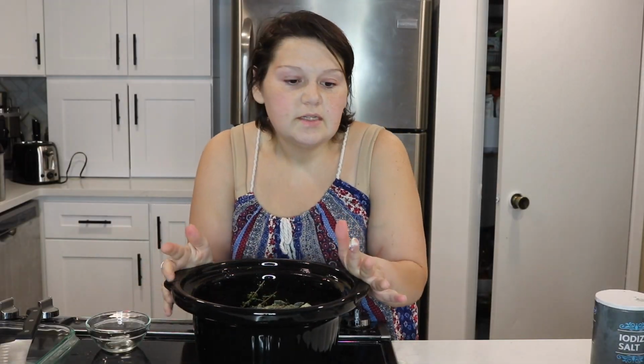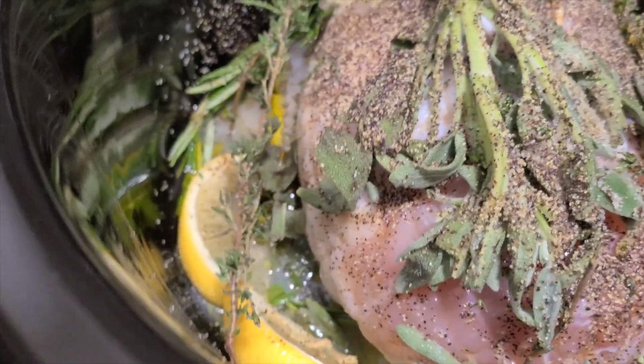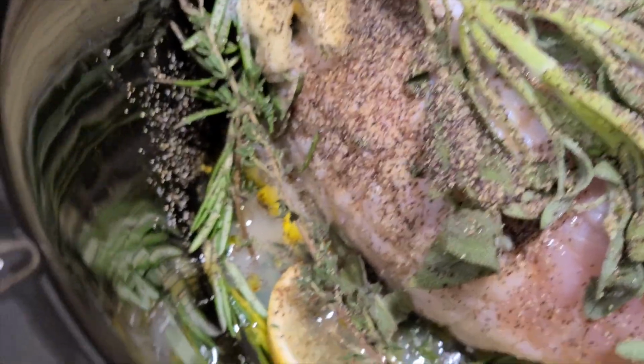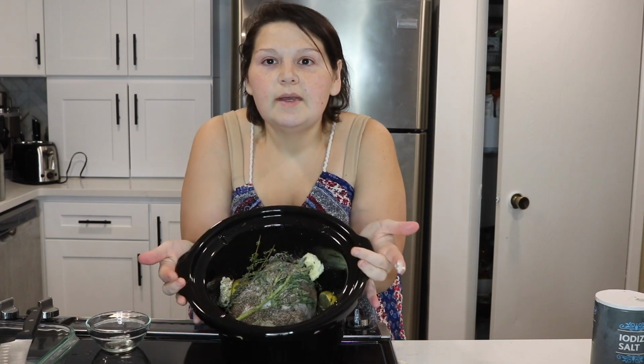I'm gonna pop this into the crock pot. Cook this on high for about 3 to 4 hours. I'll smell it, of course, before it's ready, and there we go. That's how I do my turkey.